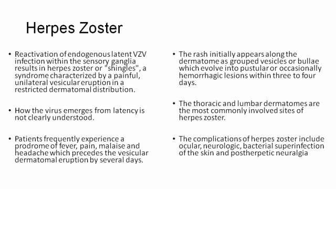Herpes zoster is a reactivation of latent varicella infection within the sensory ganglia, which results in herpes zoster or shingles. It's characterized by painful unilateral vesicle eruption in a restricted dermatomal distribution. So a lot of times they'll start with burning, and then the rash will start after that.